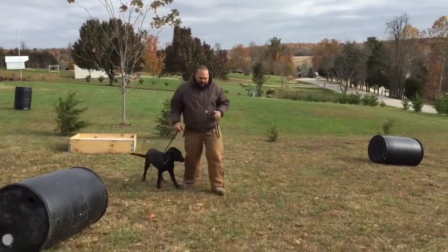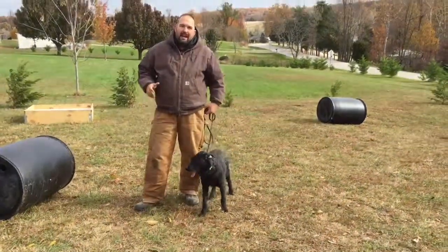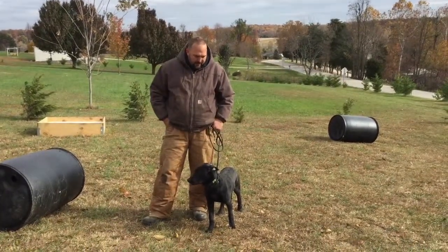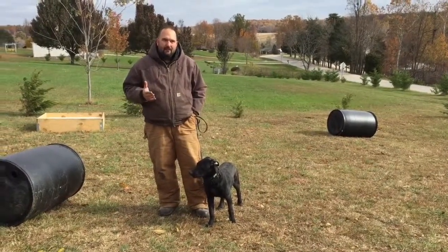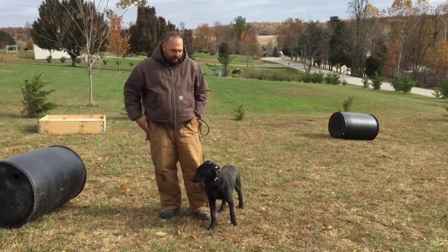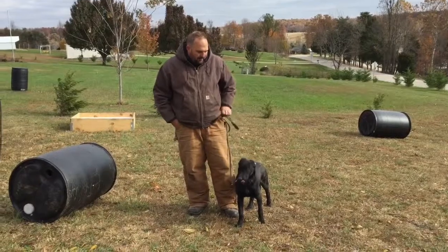Okay, so that's it for her. Now we did protection with her too. We're not having her bark yet. She won't bark. She'll stand there and look. But she'll get it. She'll get a hang of it. We can't rush it. It's just like anything else with that foundation. We have to get the foundation right before we move on. You have to crawl before you walk and walk before you run. So that's it for Karma.